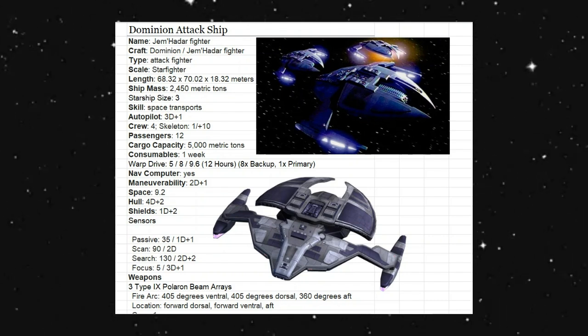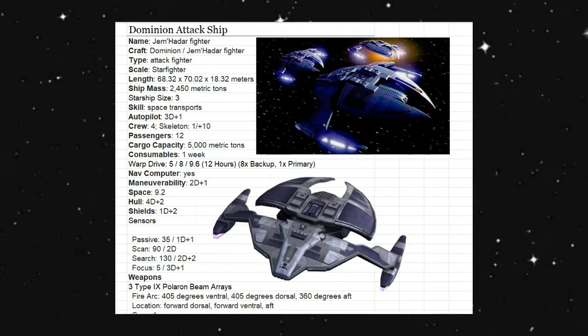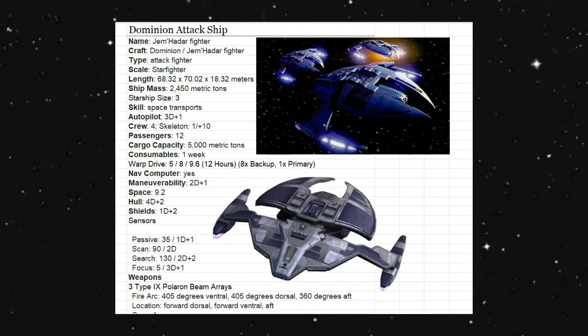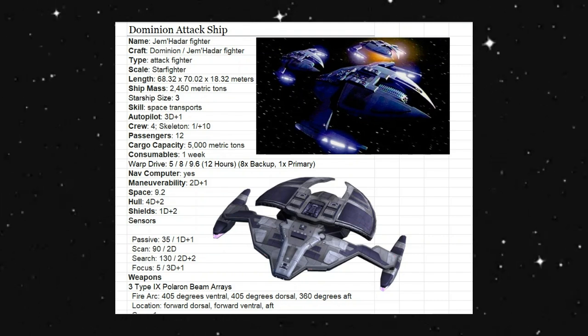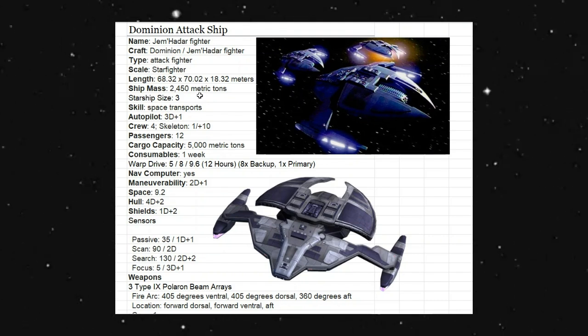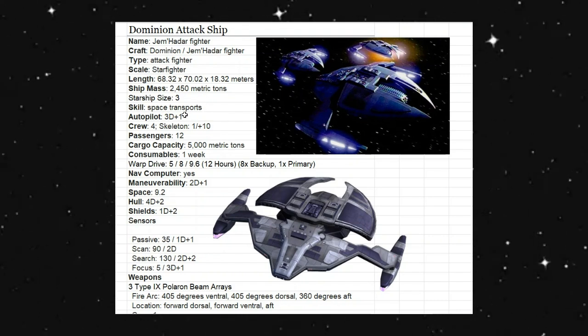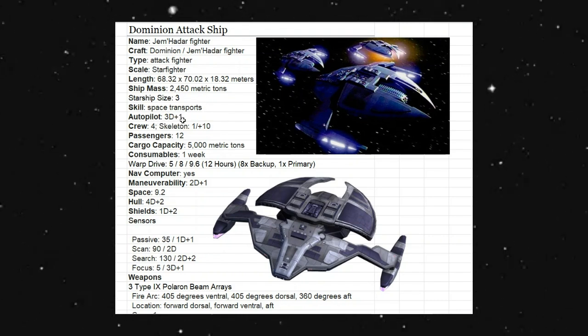That's what we have here from Decipher. And I will note a little bit of a change here. So this is a size 3, which is what we have here. And this has also got a complement of 12. Now, we have a crew of 4, but passengers of 12.